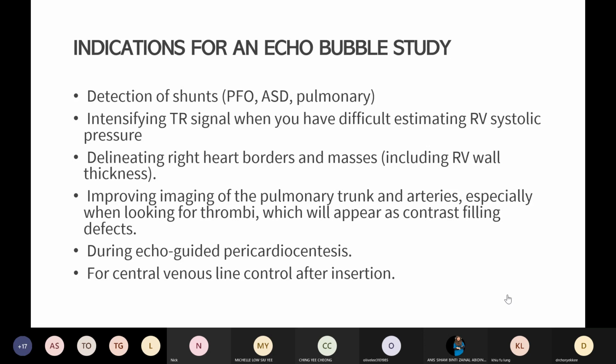Okay, so what are the indications for the echo bubble study? What can we gain from doing this study? Number one is, of course, detection of shunt, either intracardiac or extracardiac shunt. Extracardiac shunt can be any form of pulmonary or extrapulmonary shunt. Number two is to intensify the tricuspid regurgitation signal, especially when you have difficulty estimating the RV systolic pressure. Number three is delineating the right heart border and masses, including the RV wall thickness, especially when the window is very tight.